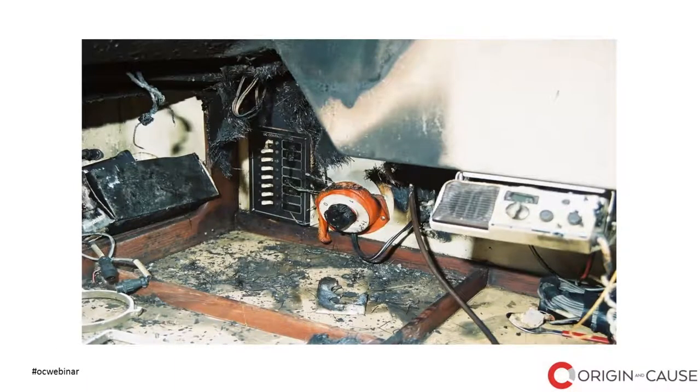Now we're focusing in on a specific area, and in the center of the photograph you can see an orange dial, which is a battery switch. Which will switch between, depending on the type of switch, a multitude of batteries. To the left of that is your breaker panel, and to the right is the location where the duplex receptacle was located.